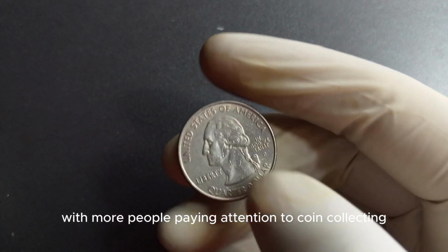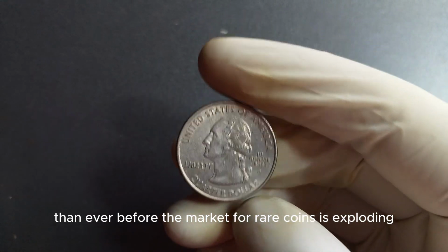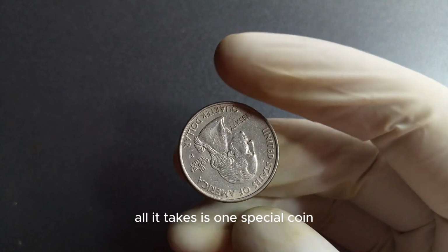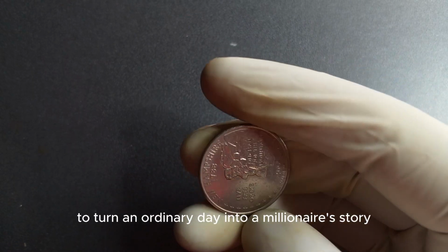With more people paying attention to coin collecting than ever before, the market for rare coins is exploding. Even coins worth a few $1,000s are making headlines. And remember, all it takes is one special coin to turn an ordinary day into a millionaire's story.